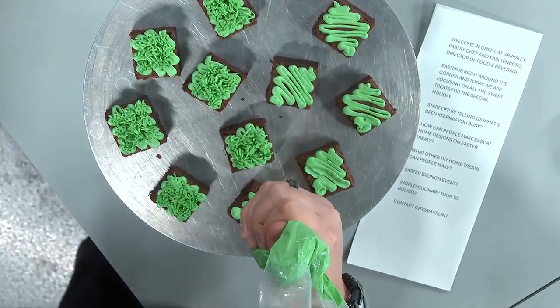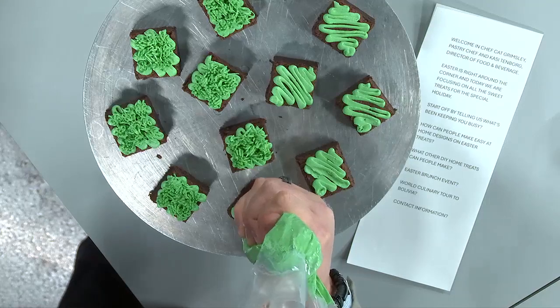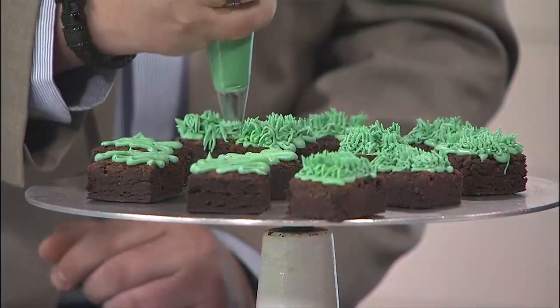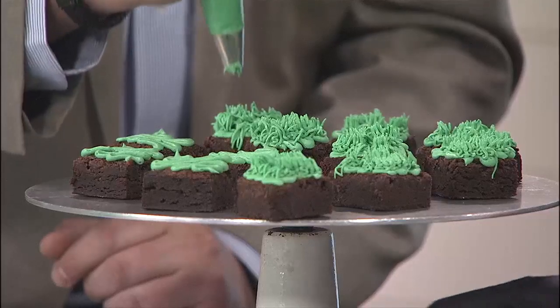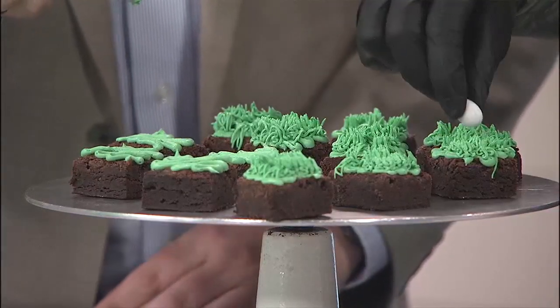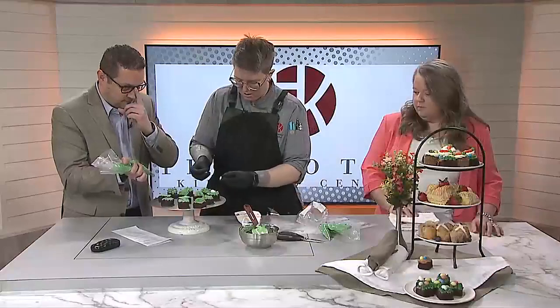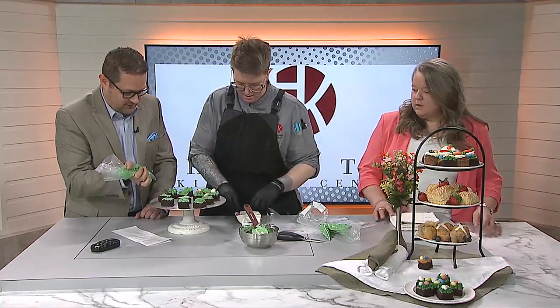Yoink. Whoop, whoop. Yours has grass, mine has worms. Look at that. Yours has untended grass. This looks like the neighbor's yard where it's unmowed and everything. And then you just put some zhuzh on top of it here too. And then we just take our little eggs. These are malted milk ball eggs, so they look all cute and Eastery.